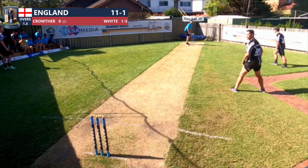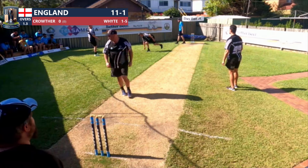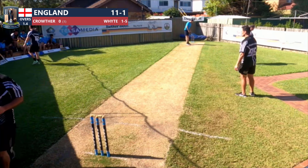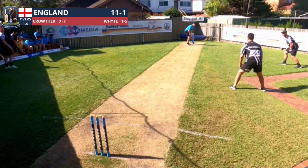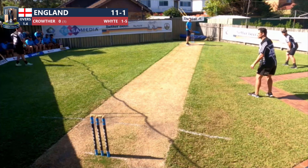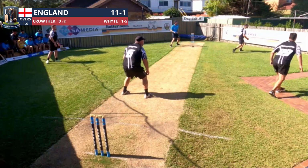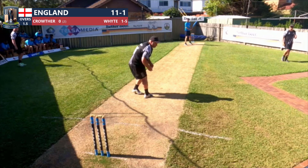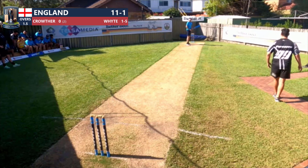What a good start for Daniel White then. Half an over to go for him. And Crowther off the leg first ball. Oh, that's filthy. It looks like Todd. Punched. Dot ball, well fielded.